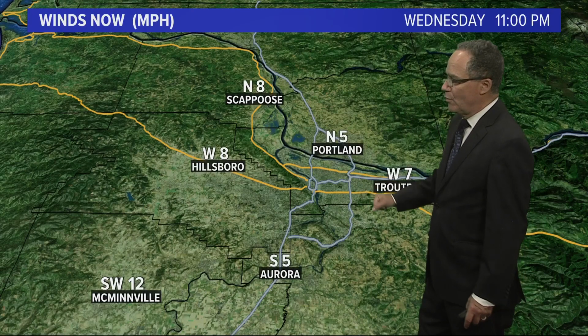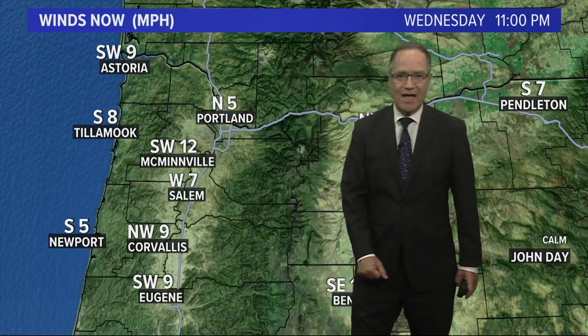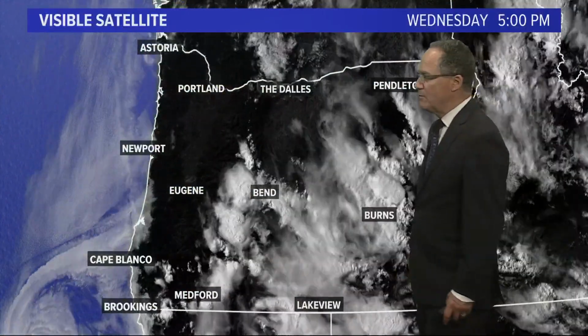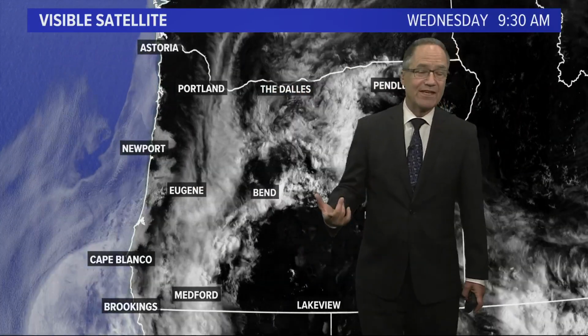Eugene 78, though, so significantly cooler than Portland, and not just because of the cloud cover. When I show you the winds right now, McMinnville, southwest at 12. Corvallis, northwest winds, pretty brisk, and same in Eugene with a southwest wind. That indicates that that cooler marine layer, coastal layer, is flooding into the Willamette Valley as we speak. And we saw it move its way up the coast this morning, get disturbed just a bit, but that's going to lead to cooler days ahead.